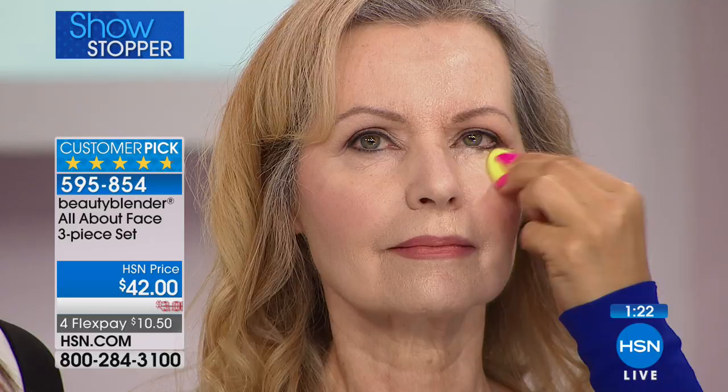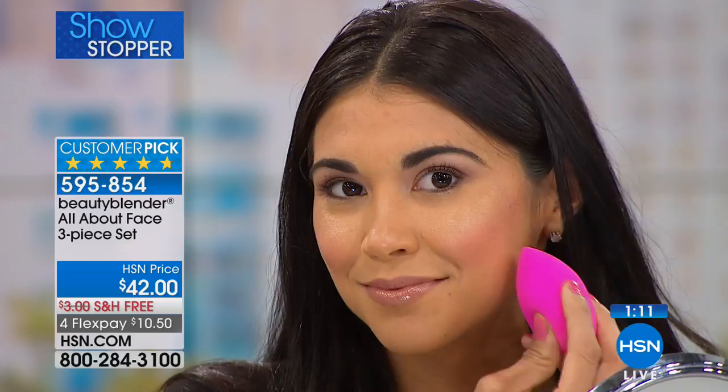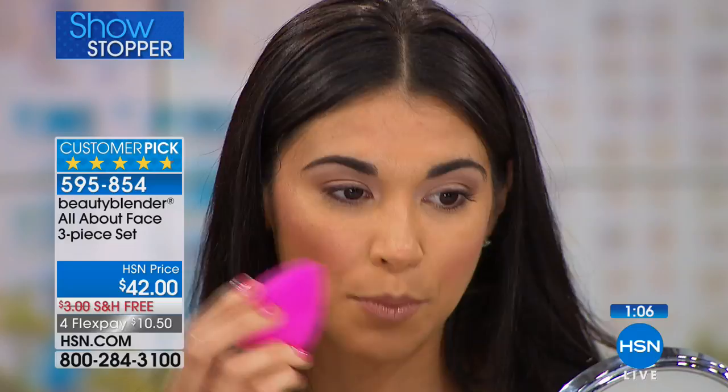All right, we only have a few more seconds. People ask, won't this make me use more product? No, it does not make you use more product, and I wanna show you what that means. And really, it's all about the aqua activated material. So as you can see, there's product on this sponge right here. When we come back, because we're showing our model how simple it is to use with these quick results. So she gets that beautiful airbrush look.